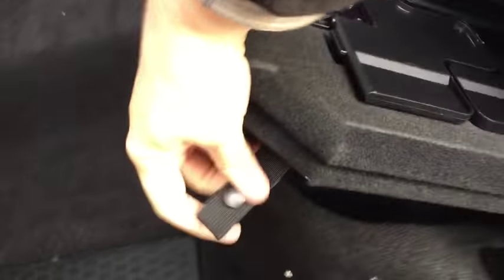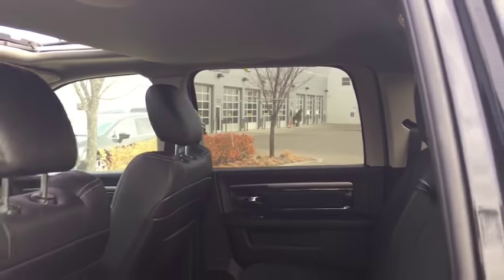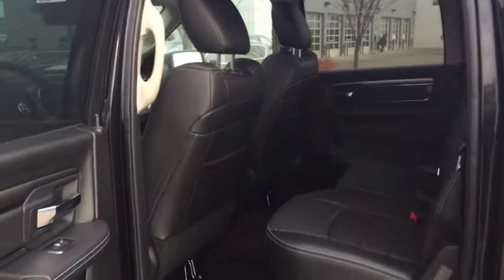And underneath, you got storage. And this thing that was flapping around, that is a clip, so you can lock it up like this. And now it's secure. LED lighting on the bottom of the seat too. Foot room is excellent. Headroom is excellent too. This entire truck is excellent, man.